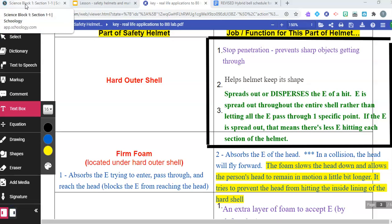So let's go back to our CAMI homework assignment. Go to page 3, and now let's look at the second, or actually it's technically the third row of the data table here. What is the job of the firm foam? And there are two functions.